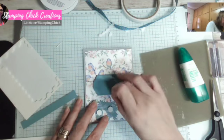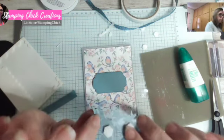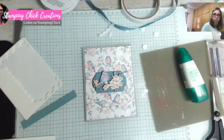And put this right on. So this is Lost Lagoon, this color that I'm using here, which is also this color on the back of this paper, if you can see that. So just using my dimensionals. Dimensionals give your card that extra little bit.